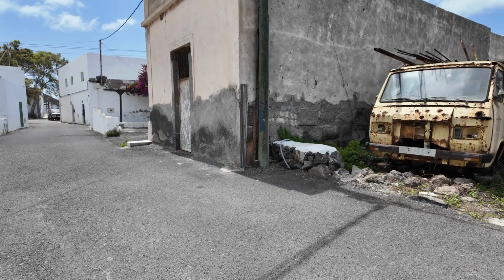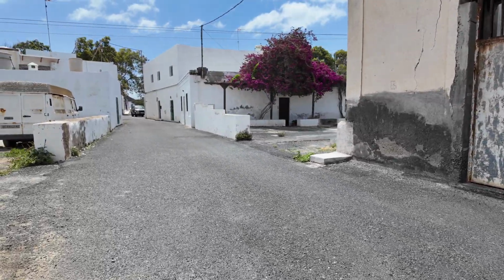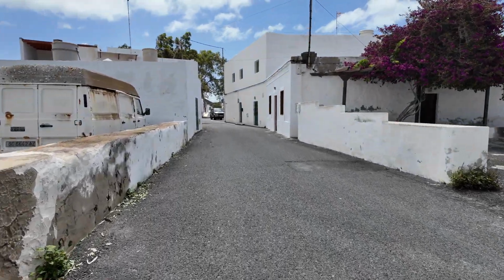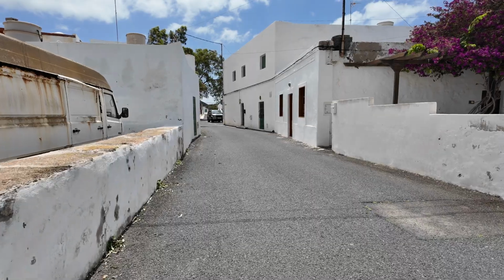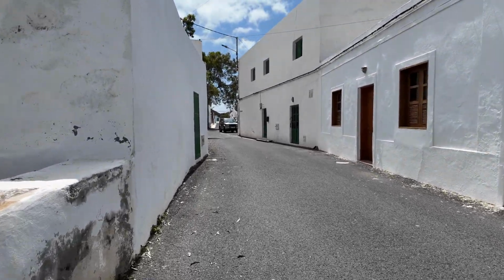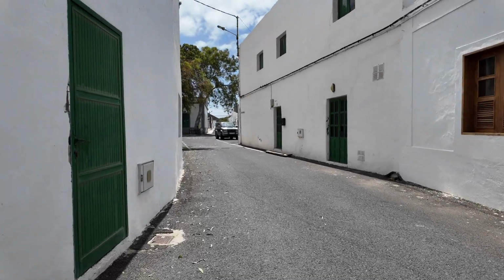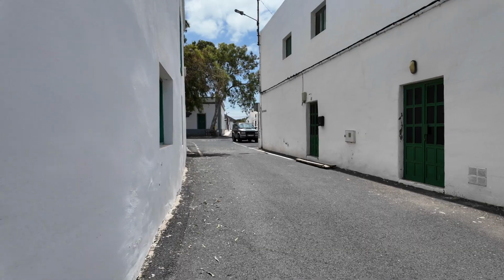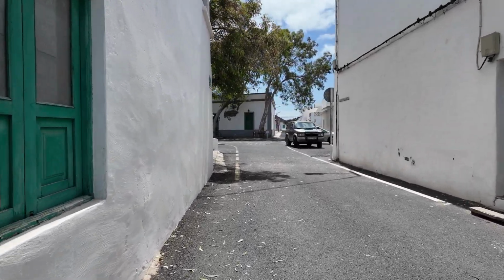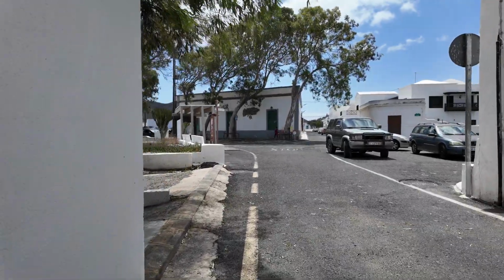Don't often see that. One of those Toyota pickups that's actually died. Normally they just live forever. That one obviously expired and has been there for many years, just as somewhere to chuck a load of scaffolding. Brought us back out to the main road to Bulin.